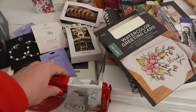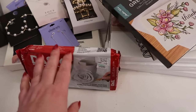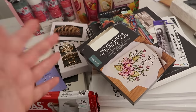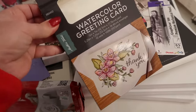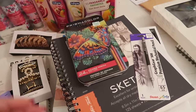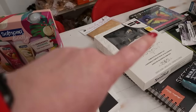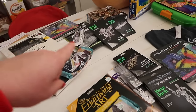And then all kinds of artsy stuff for all of my folks. Hobby Lobby did us well. So we have some modeling clay. And then this particular teen has a lot of art supplies but can always use more. So just a watercolor greeting card set that they can do. Another Prismacolor set. They've had the larger one, and when I was at Hobby Lobby that day, I wanted to get 4 of the large ones.